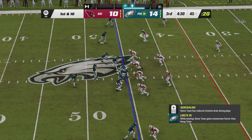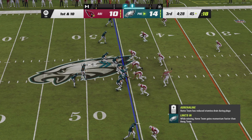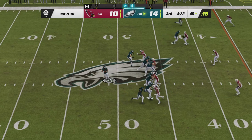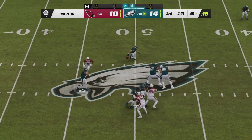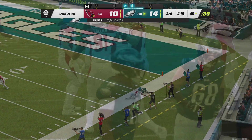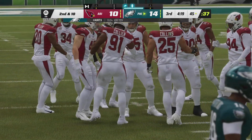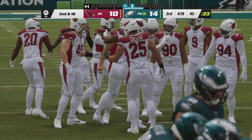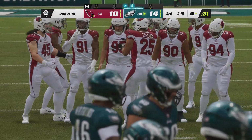So into Cardinal territory now. It's 1st and 10 at the 45-yard line. Throwing is Hurts. He's going to look deep for Watkins. And that is incomplete. This has certainly been a physical game so far. Limited scoring opportunities for both sides. And there's another chance that goes unfulfilled.